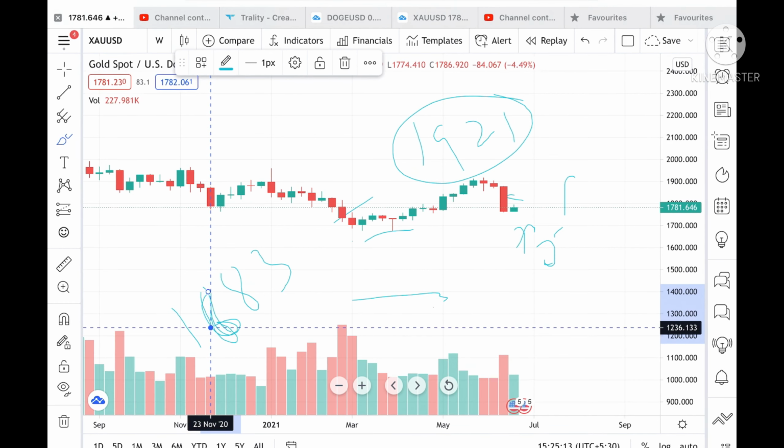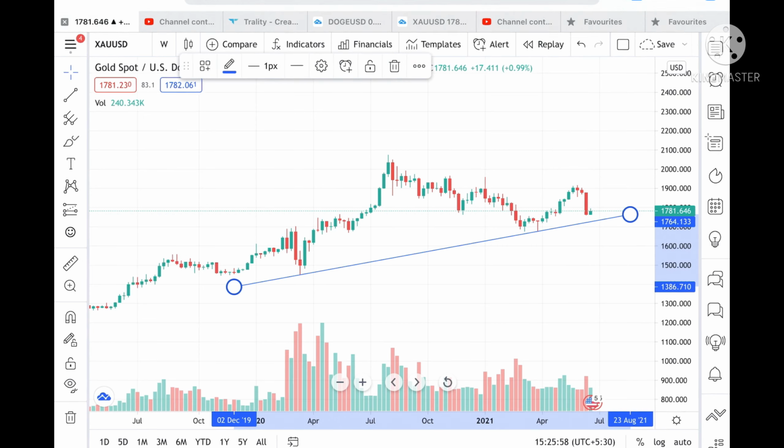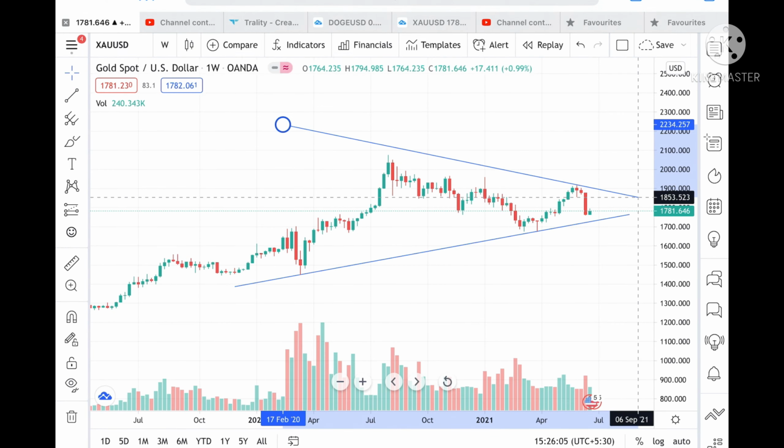So what we can expect here, this is the range where it has been trading since long. If I make a trend line for you, with the help of the trend line you will understand how the price of gold is moving. This is the trend line I'm showing you, an year trend line. If this trend line breaks, then only can there be a sharp rise.